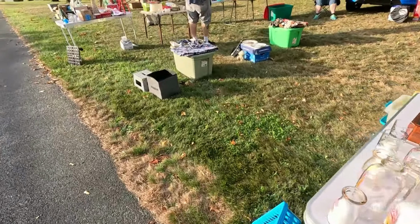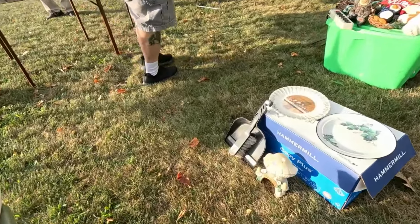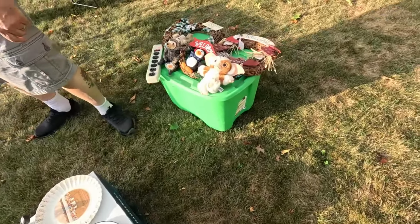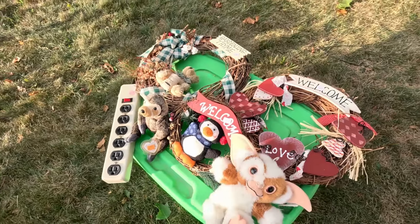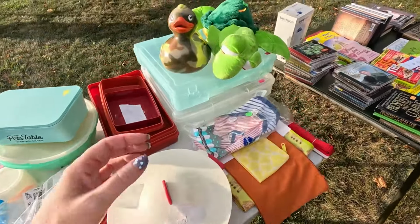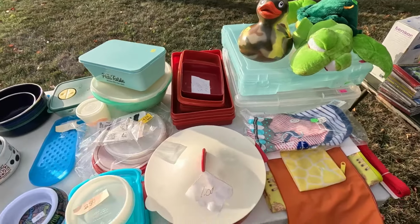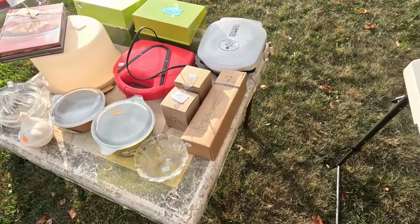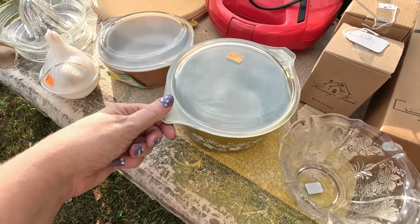I see Gizmo and a little mushroom here. What's that say? Toad House. How stinking cute is that? Excuse me. Look, it's Gizmo. Oh, he's so cute. Look at this big duck. My gosh, it's huge. Got some Tupperware. Some Pyrex. Daisy.